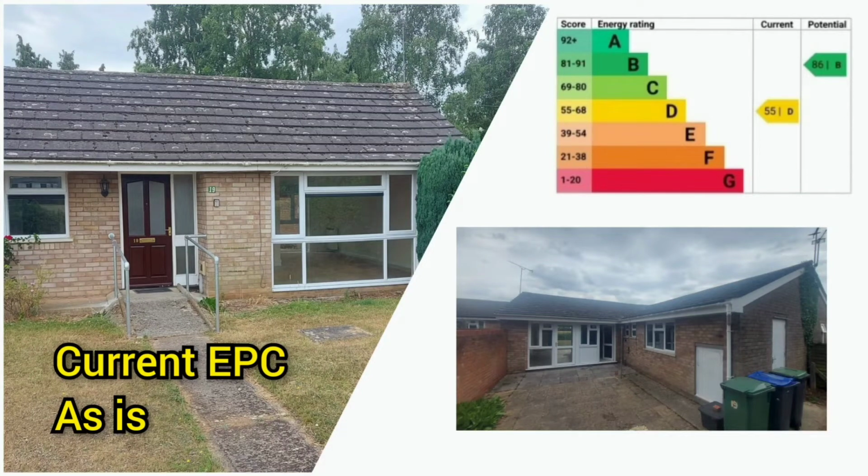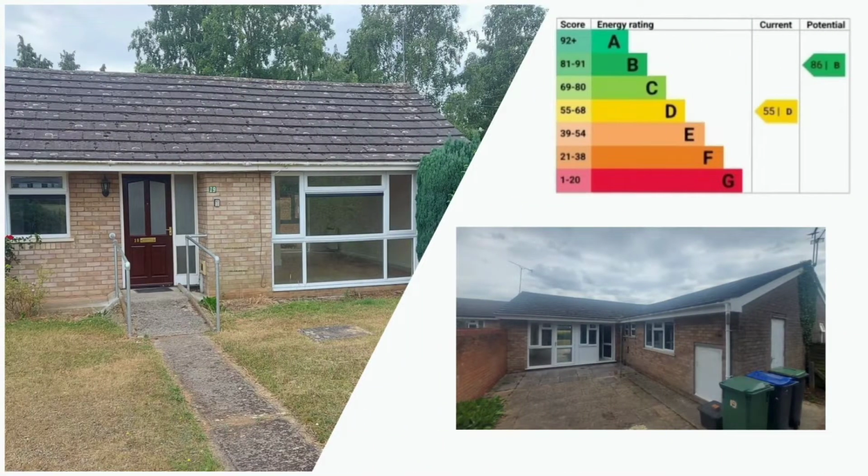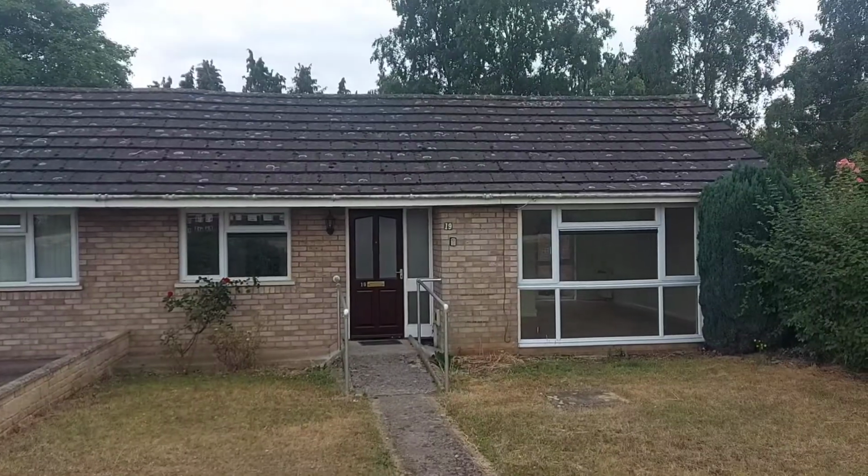Welcome to my video. We're trying to improve the EPC score on this property by doing a night storage heater upgrade. It currently scores D55, and by changing the storage heaters to Dimplex Quantums, that will raise the score to a D68, which is a bit of a shame because it would be nice to be a C69, but to get those extra points we'd probably have to change the windows, which is something we'll be looking at later. So this video is focusing on the night storage heater upgrade and trying to get to a D68, improving the score.